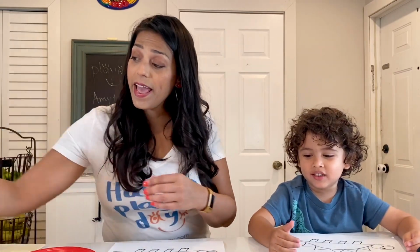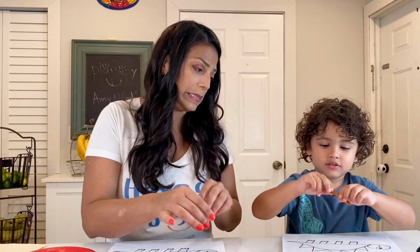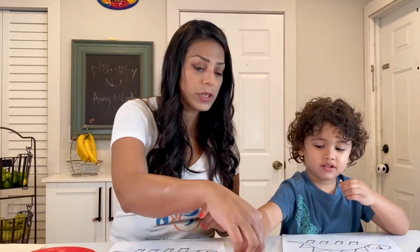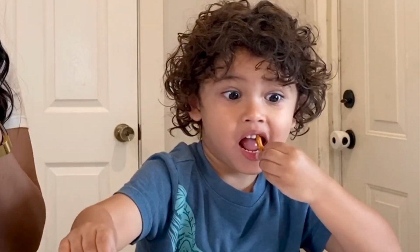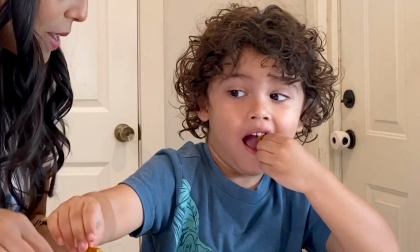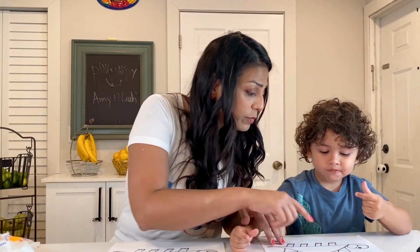All right, so we're going to use our pretzel sticks. And we're going to break them. Can you break them? Show me how you break them. They break really easy. These are super easy, right? So we're going to put them here. And then we're also going to use marshmallows. Oh, you're eating already? You're supposed to wait. All right, we got to wait to eat. This is going to be what we're going to use to make our dinosaur skeleton. So we're going to wait to eat, all right?